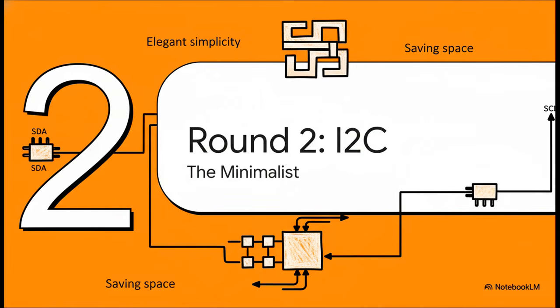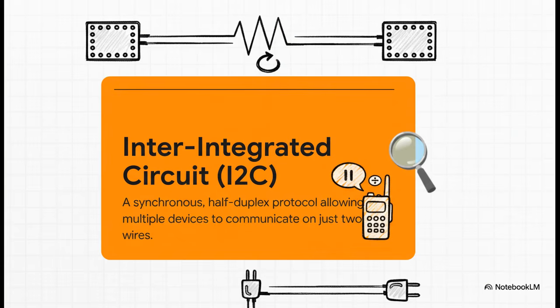All right, time for our next contender, I2C. And I2C is kind of the polar opposite of SPI. If SPI is all about speed, no matter the cost, I2C is the elegant minimalist, all about simplicity and efficiency. Now, I2C is also synchronous, so it uses that shared clock signal just like SPI. But here's the big difference. It's half duplex. That means it's more like a walkie-talkie. You can talk and then you can listen, but you can't do both at the same time.